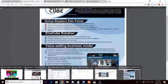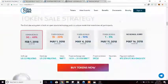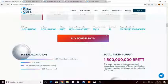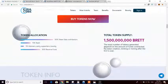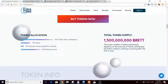So let's take a look further. Let's go back to the main web page here. What did we miss back here? Okay, so token sales strategy. The EiraCube ecosystem is built on open source technology and is a unique model that incentivizes all participants. Token bonus, 40% right now until they get to the $1 million pre-sale hard cap, and then it goes on to the next level. So the next bonus level is 20%, then 10%, then 5%, and then no bonus. There's a total of 1.5 billion, but the exact number of tokens generated depends on the amount of funds contributed. No token creation, minting or mining after the ICO is over.